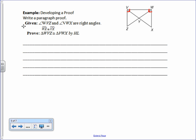And we have that segment WZ is congruent to segment VX. And that's these. And I'm going to draw the two triangles that we're working with. WVZ. This is going to be our green triangle. And the other triangle we're going to try to prove it congruent to is this one right here. So they are crossing.